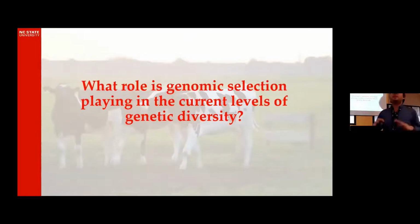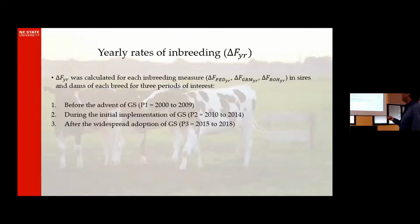But what is the role that genomic selection is playing for the current levels of genetic diversity? I think this is the most poignant result that I can show you today, so we can get into brainstorming so we can solve this. So what I did, I calculated yearly rates of inbreeding using the three inbreeding coefficients, and I did it in sires and dams, since these are the animals that are selected and are the animals that will represent less bias of being genotyped before and after genomic selection. So I calculated this yearly rate of inbreeding in 3 different time periods.